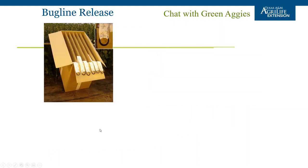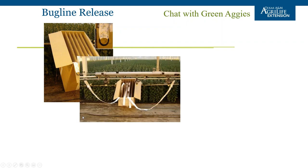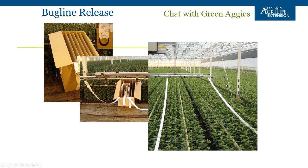And this grower, now this is for a mum crop, cut mums. So he attached these hooks. This is how they would come in a box. And then he just attached it to his overhead irrigation system and then ran it the length of the house. And he only needed two people to put these out, one to hook up on the one end and the other person to unhook at the far end of the greenhouse. So improved efficiencies, and then he had release for 6 to 8 weeks.